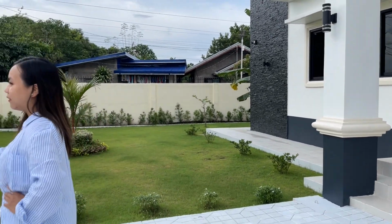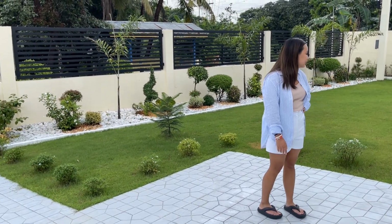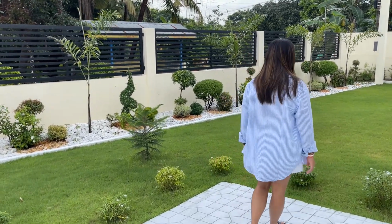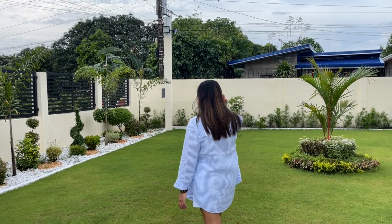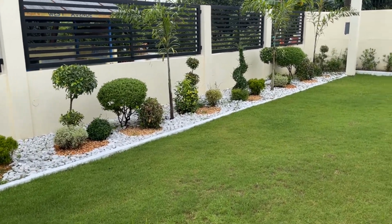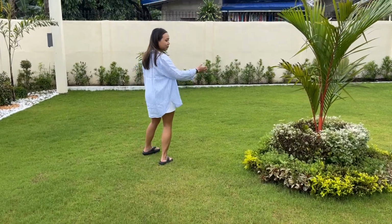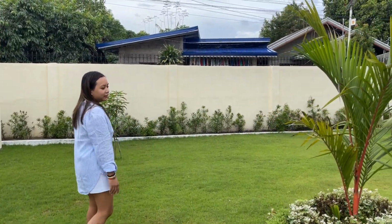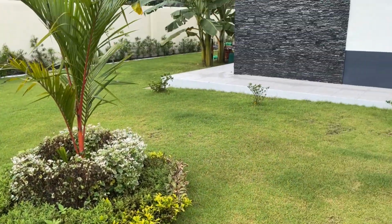And then here we've got some greens around. Very nice. I will link down below kung sino gumawa yung landscape namin. We have all of these. Come along. It's super beautiful. I think it will grow in a year.